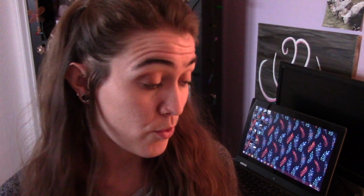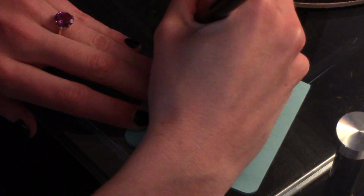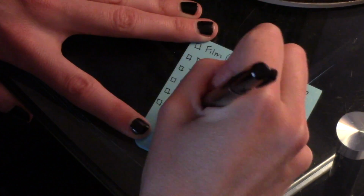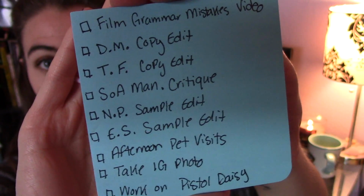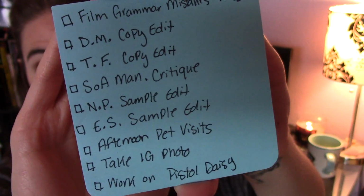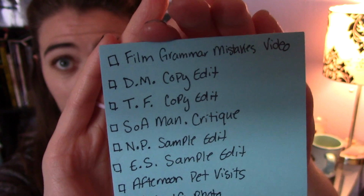Now I'm going to write down a list of everything I want to do so that we can check the boxes as I complete things during the day, because I always love doing that. Here are all the things I want to get done today. 2 copy edits, a critique. I want to start 2 sample edits. I have pet visits. I want to take an Instagram photo, work on Pistol Daisy, and film my grammar mistakes video, in addition to filming this vlog.